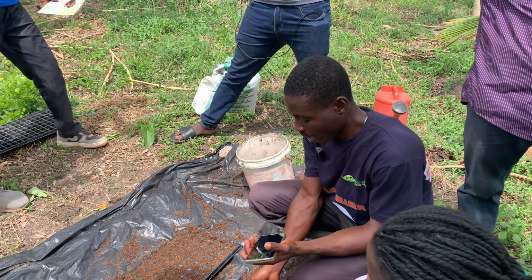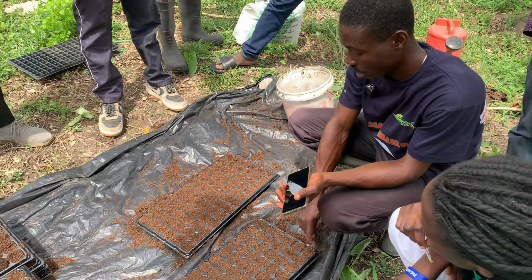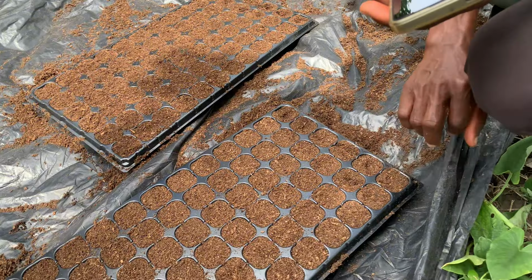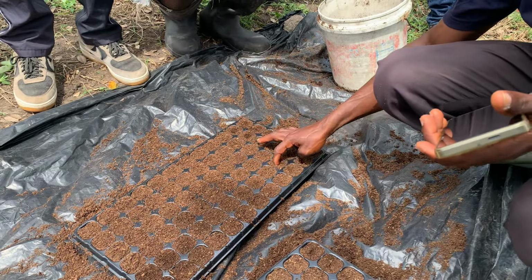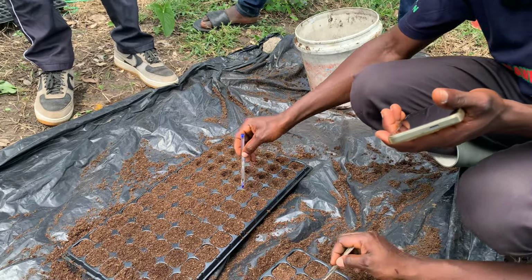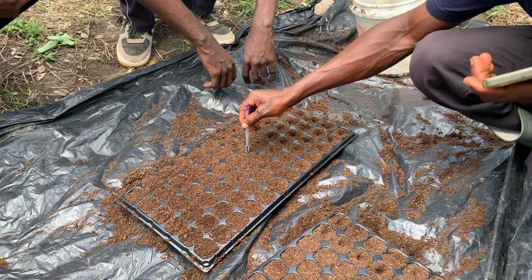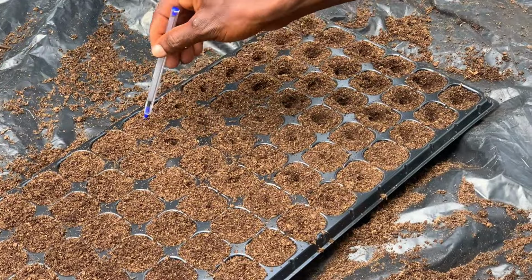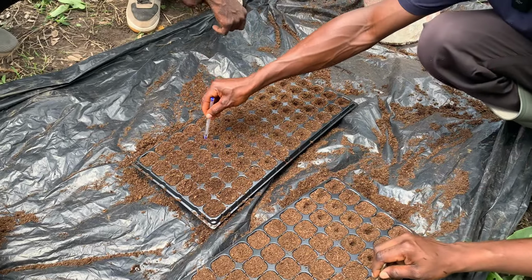So to avoid that, I just put one seed in it to avoid a situation where two seeds are put in it. If I finish with it, I will press it in and then close it. So we can use the two and see how it goes. We can use a real pen here, I have it in my bag. Okay. If you are using the pen to create the hole, you will see that sometimes if you drop the seed inside, you may not see it, especially tomato, which is tiny. But with my experience, I prefer we go in direct.